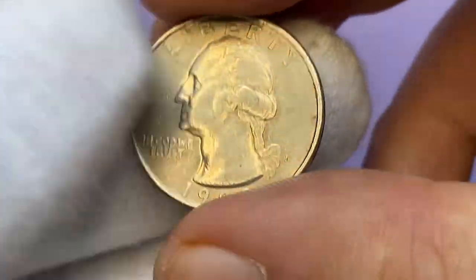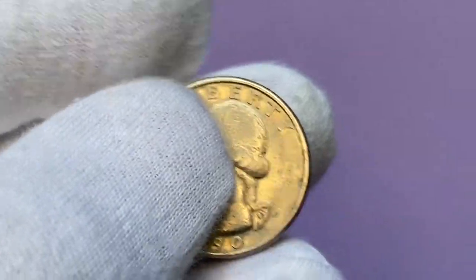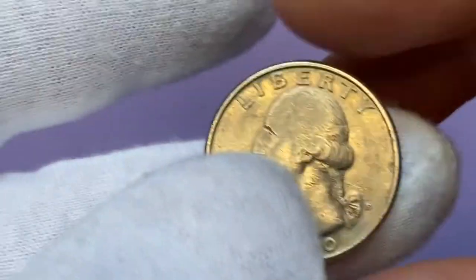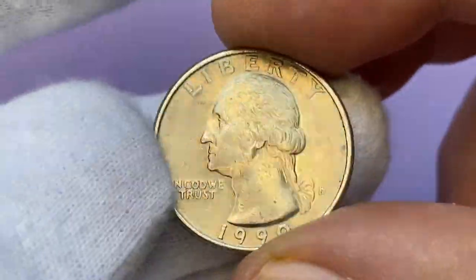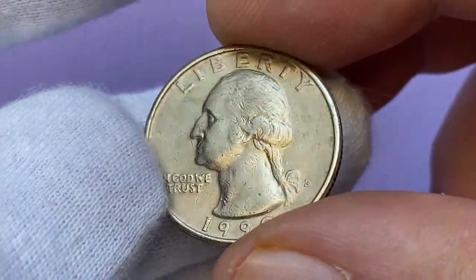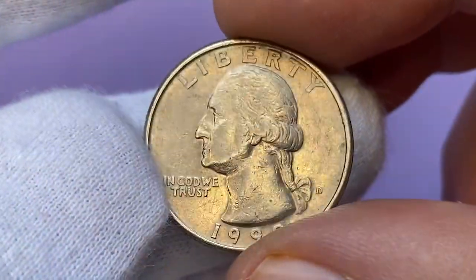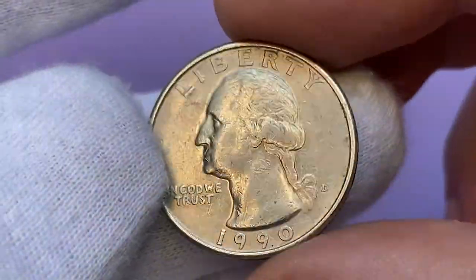The 1990D Washington quarter is very common, as the US Mint struck them in hundreds of millions. Only examples in MS66 appear to be somewhat scarce, but still easily obtainable at a very small premium. Examples in MS67 condition are really scarce, with less than a few dozen known, according to PCGS.